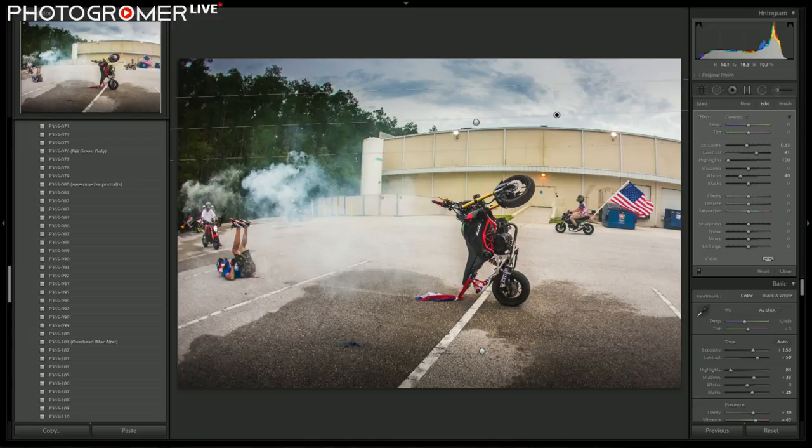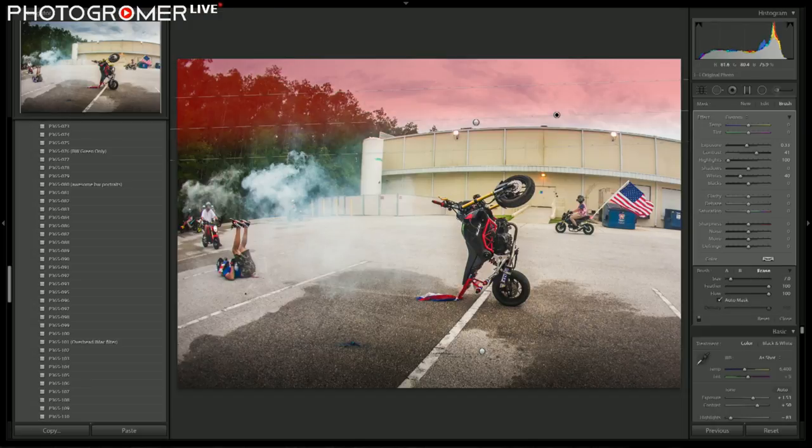So you see how it's hitting the trees up here? You don't want that dark. But you hit brush up here, right? Okay. And then you hit erase. Hit O so you can see everything. And then you turn on auto mask, and then you just paint off the trees.